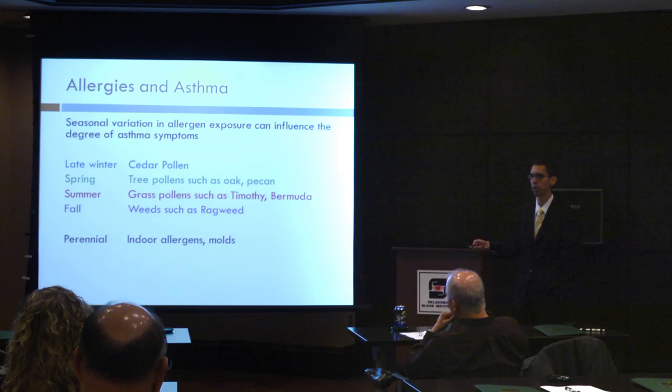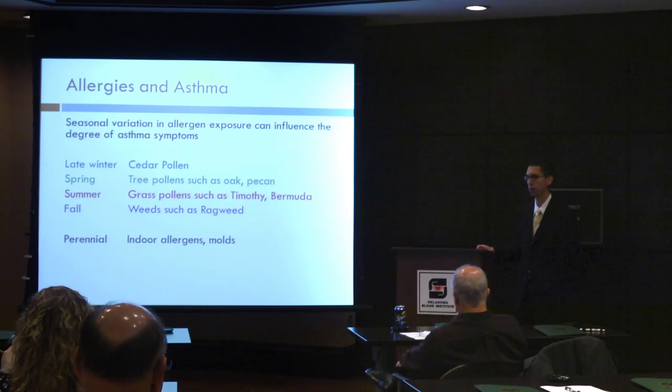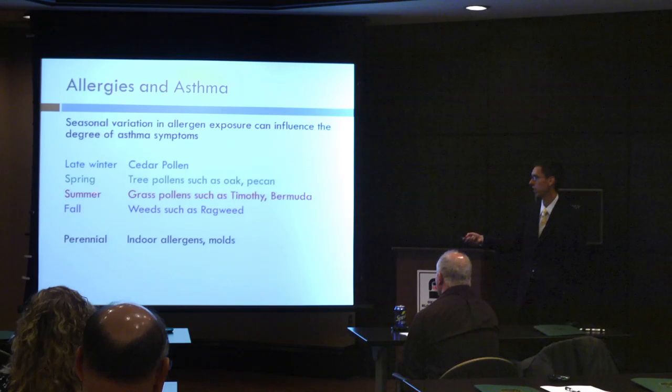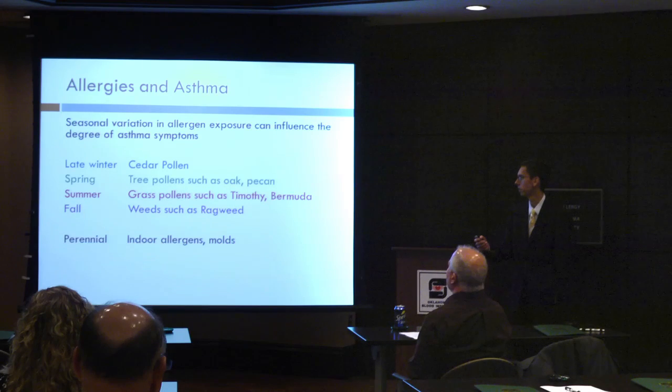Then getting into the spring, there are numerous tree pollens that can lead to symptoms, including oak, pecan, mulberry, as well as several others. Once these pollens start going down, we start to see an increase in summer pollen. This would include the grasses: timothy, fescue, Bermuda, Johnson. Ragweed is in the fall. So you can imagine if patients with asthma are allergic to these things, numerous times of the year, this could be exacerbating or triggering their asthma.